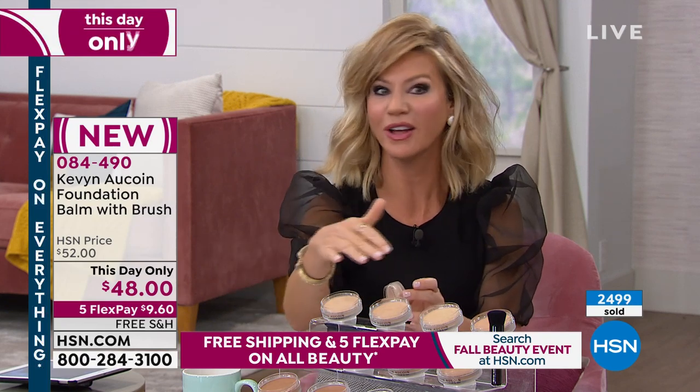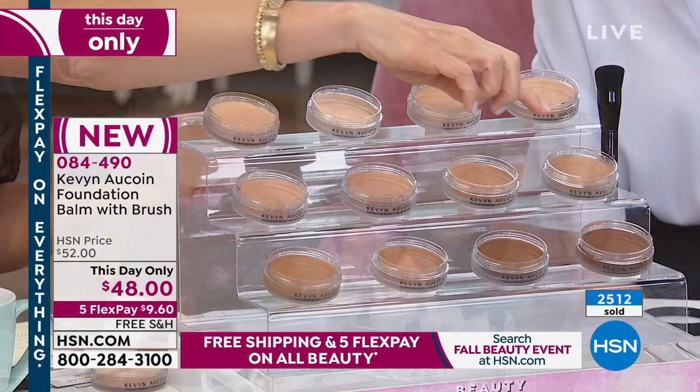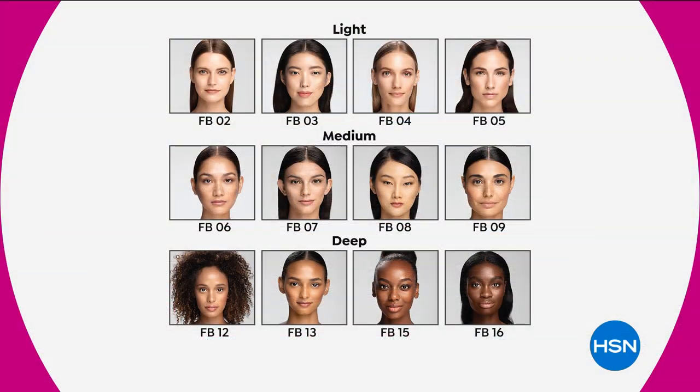So again, we have all the colors, I think, except for 9. But we still have 8. We still have the 7 and the 6. So those are medium shades, but we're starting to lose those now as well. So if you'd like to pick it up, it's a fantastic offer from Kevyn Aucoin.